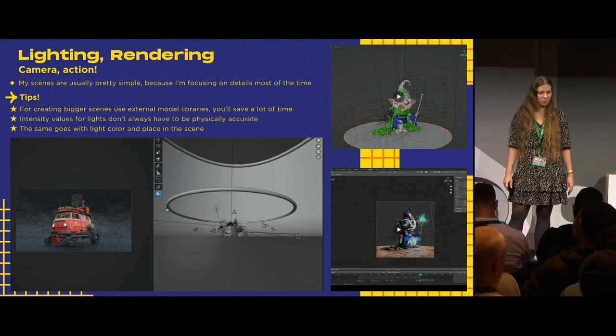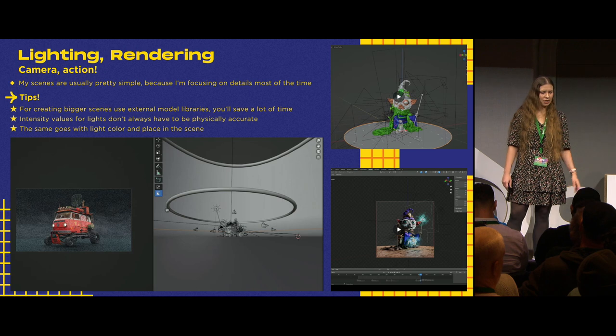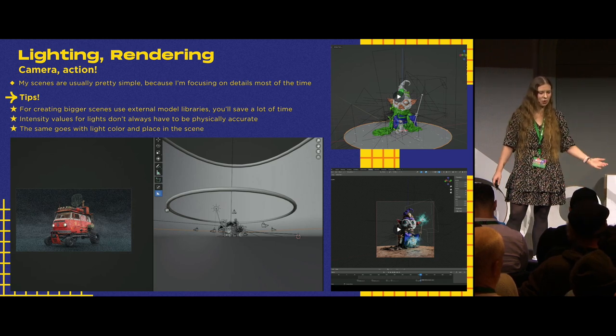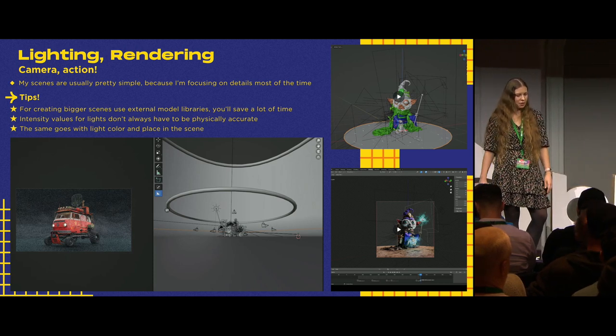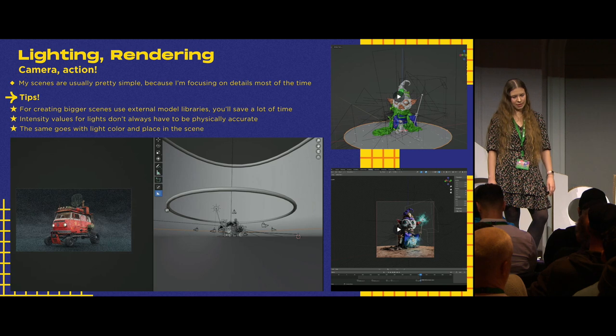It's very simple, as you can see on the car. It's just the mesh light around it, another one on the top, just a few lights next to the car, and a few cameras from different angles. That's not a big deal. That's just a very, very simple scene.